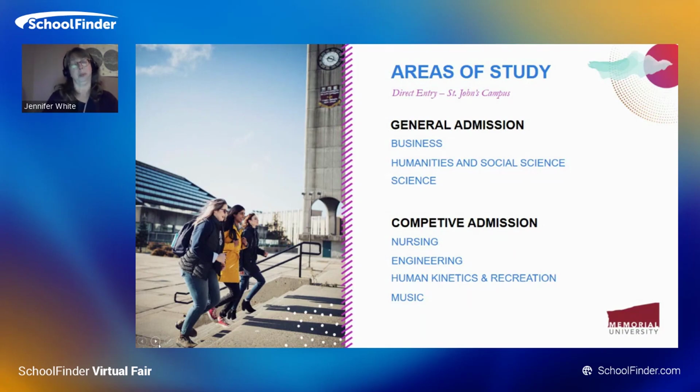But we'll talk about general admission in just a couple of minutes. We also have programs that are direct entry, but are competitive admission. So this is where we have more applicants than we have seats available in these programs. Oftentimes there are extended regulations, or you will need to have a little bit of a higher average than our general admission average to meet the entrance requirements or to get selected to move into one of these programs.